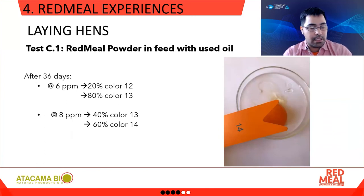Finally, test C was divided in two. The first part was with using reused oil and at two concentrations. So at 6 ppm after the 36 days period, 20% of the eggs reached color 12 and 80% color 13. And at 8 ppm, 40% of them achieved color 13 and 60% of them color 14, which is the highest color achieved yet.